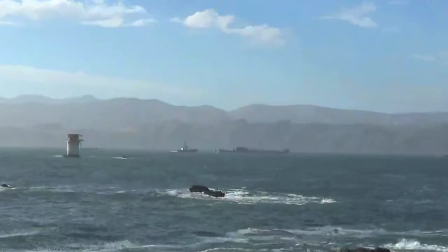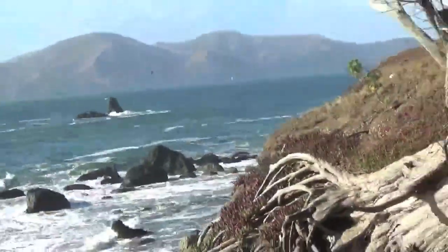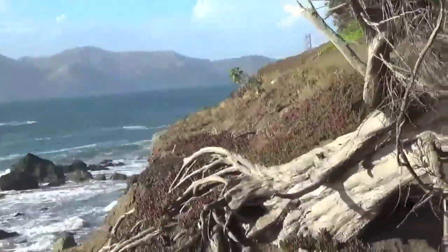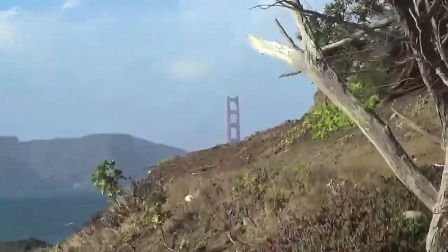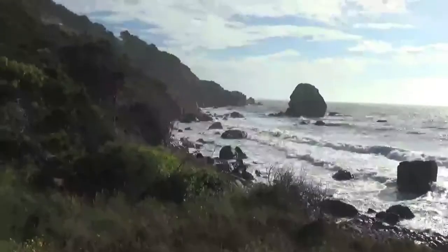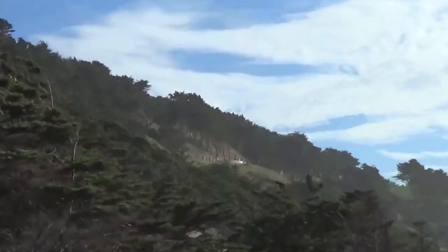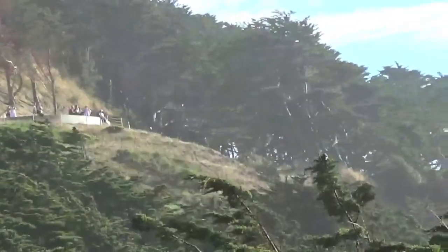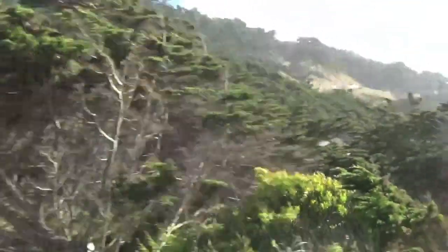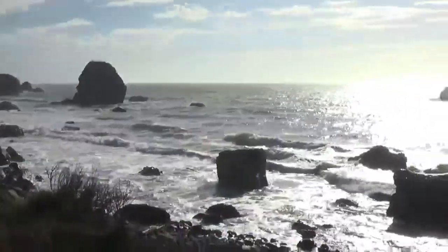Oh, what a view too. Look at the big ships coming through. All different ports of the world are coming through here. Can we see the Golden Gate yet? Oh, we can. There she is. So we're in the mouth of it. They're stretching up away. There's all the poor tourists. Ha ha. Then we just climbed through that crazy maze there. And we're gonna check this out.